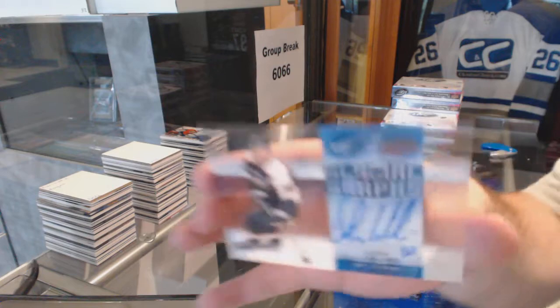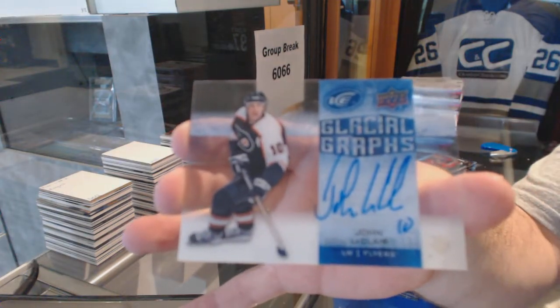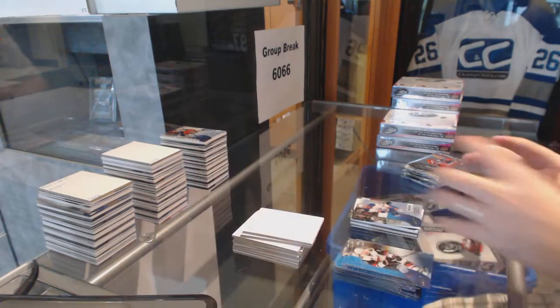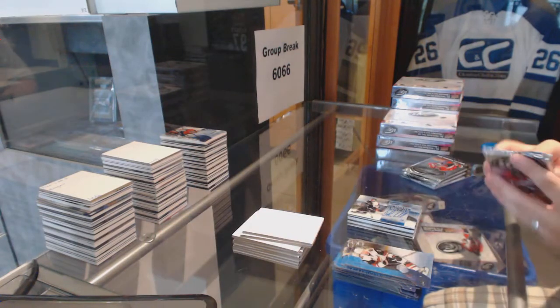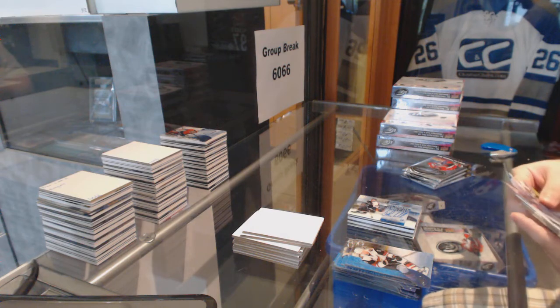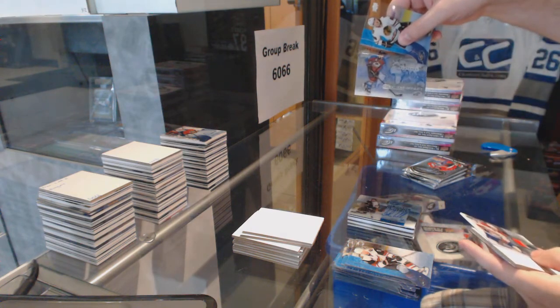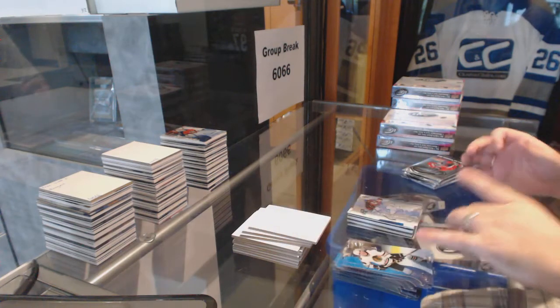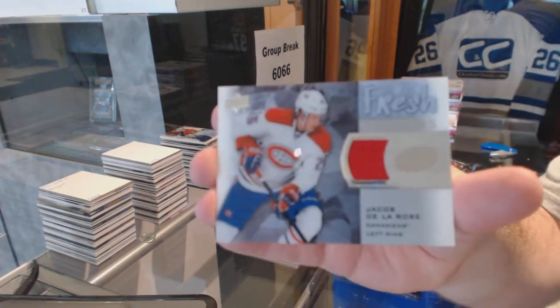Glacial Graphs Auto for the Flyers, John LeClair. Because again, it's easy to say I love Totally Certified at like $79, but do you remember that $129? Do you remember Classic Signatures at $180? Mikko Rantanen, Global Impact for the Colorado Avalanche. Fresh Threads for the Montreal Canadiens, Jacob de la Rose.